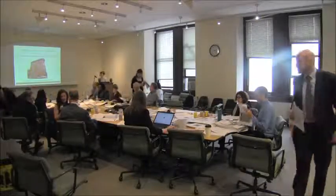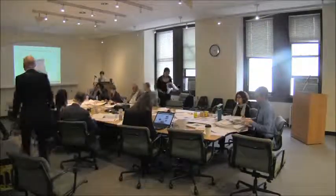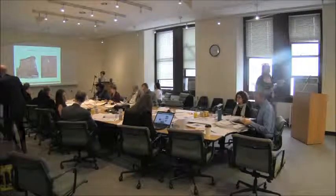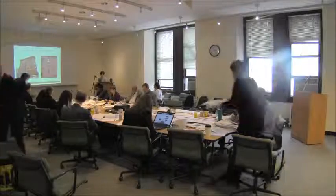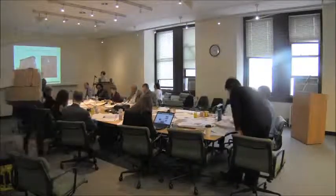Preservation Staff. This application is 57 Greenwich Avenue, located on the corner of Greenwich Avenue and Perry Street in the Greenwich Village Historic District. The proposal is to enlarge an existing masonry opening at the second floor and install a new window, matching the size of the window above at the third floor, as you can see.